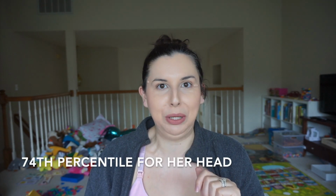And then her head is in the 74th percentile, so still really big for her head, but otherwise she's just really big and really healthy. And I was surprised she dropped on her weight percentile because she is so pudgy. Olivia was her pudgiest at her 4-month as well, so I think Stella may just stay a little bit pudgier. She doesn't seem to be interested in crawling, as Olivia at this point was showing signs she was going to crawl soon, and she ended up crawling at 6 months.